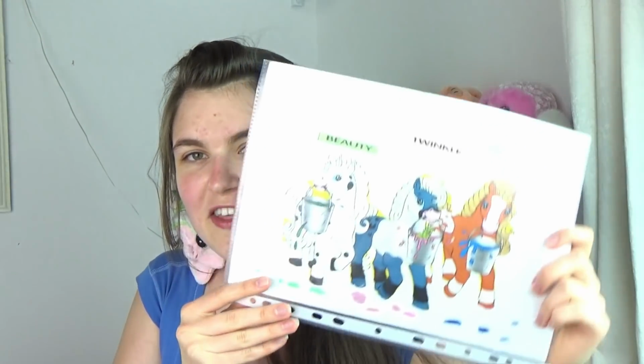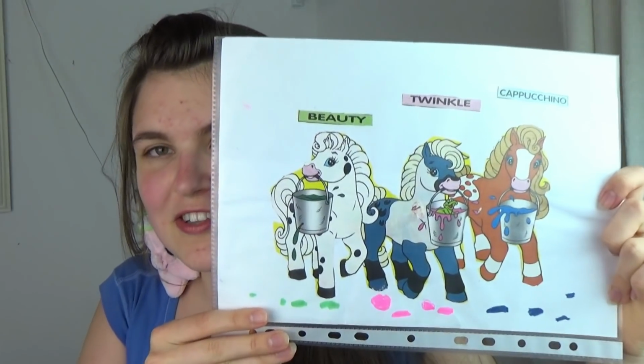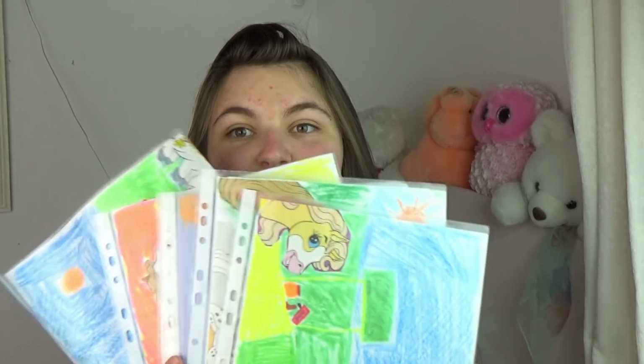I didn't have to draw ponies anymore because obviously, as you could see, I was a little bit rubbish at it. So I decided, let's cut them out and finish the picture myself. And I liked this idea a whole lot. I've got stacks of pictures like that.